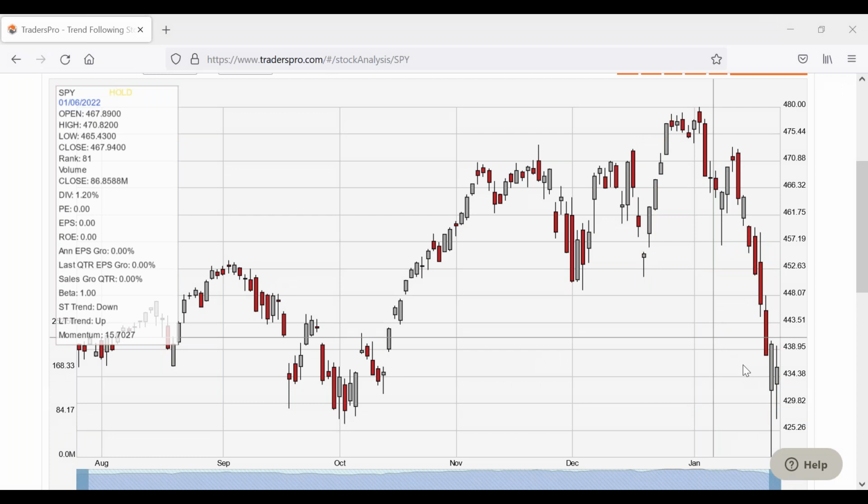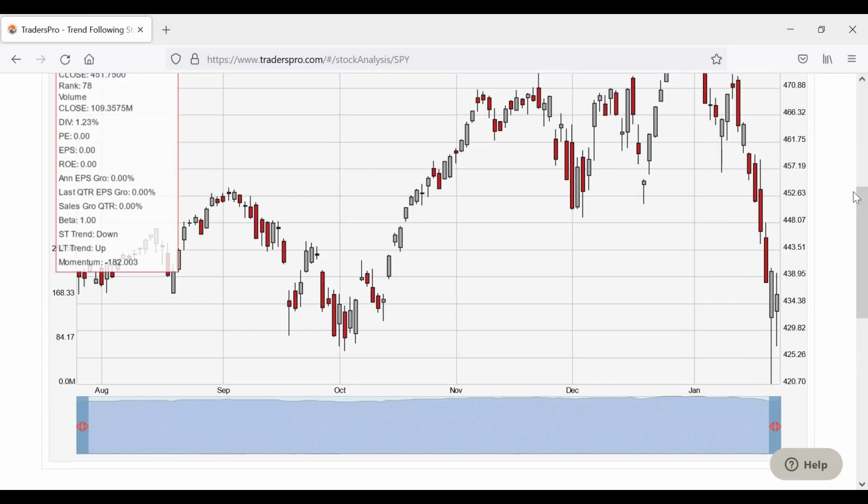But that low yesterday is going to be significant. If we break below that low, you're going to see massive panic. We are going to see the extreme panic kick in.